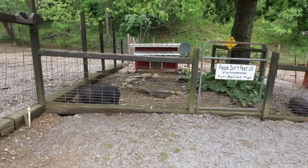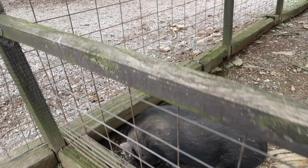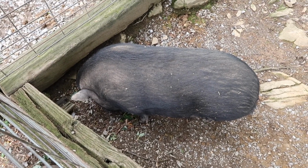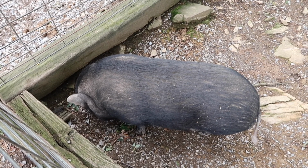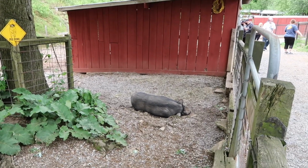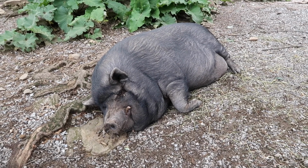Alrighty, this is the Vietnamese potbelly pigs. These are ones that you cannot feed. What you got down there? They call me Mr. Pig. I mean, he got his own little farmhouse. There's another one over here. Ooh, is that your husband? Dreaming away.